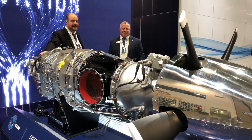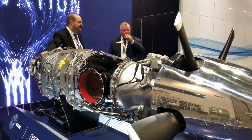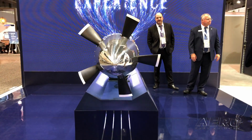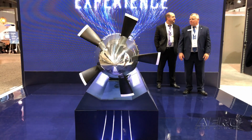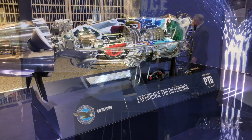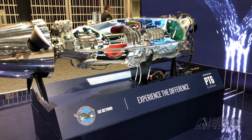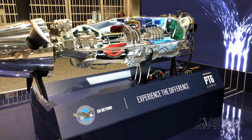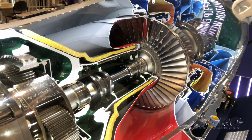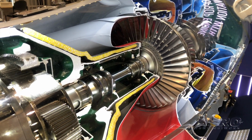Pratt & Whitney, along with Pilatus and Honeywell, launched the PC-12 NGX aircraft, powered by the Pratt & Whitney PT-6E series engine. The engine is the first turboprop engine in general aviation to offer a dual-channel integrated electronic propeller and engine control system. The company's new Eagle service plan will also be enhanced for the PT-6E series engine.